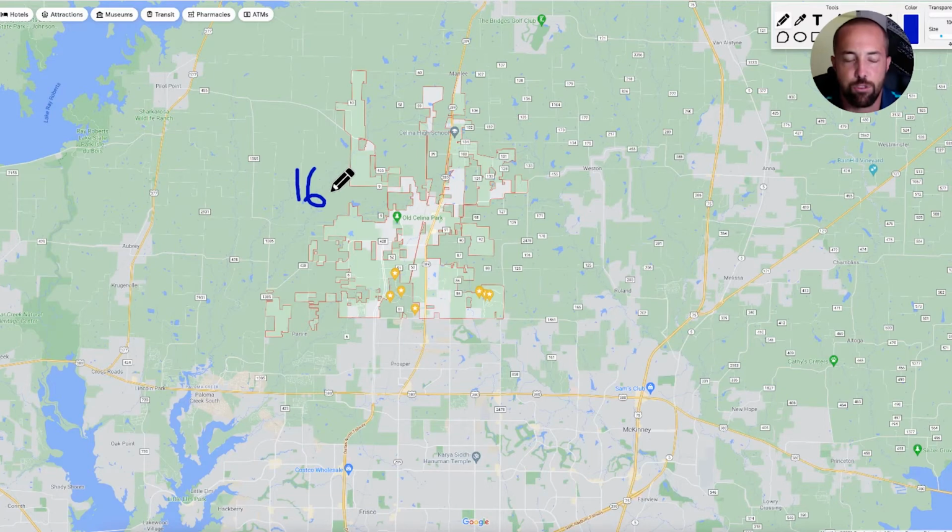But 16,000 right now, and listen, it has the capacity, they're saying, to go up to 350,000 residents in Celina. I mean, look at all this land though. You've got all this that it can expand into. And really, it's only a couple of spots that they've really developed so far. So, listen, Celina is going to be huge in the next coming decades.